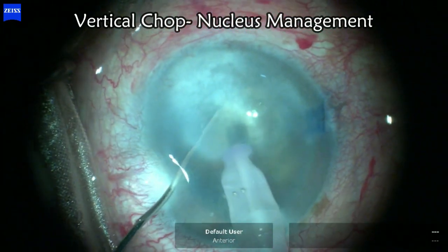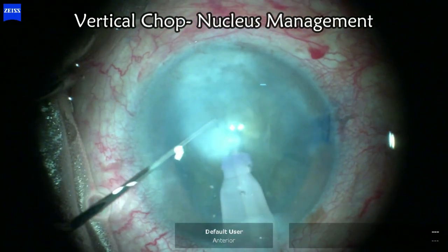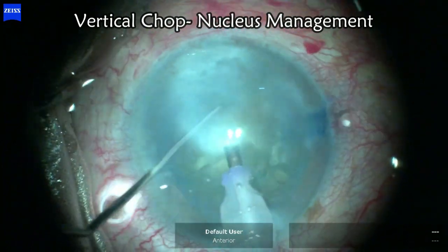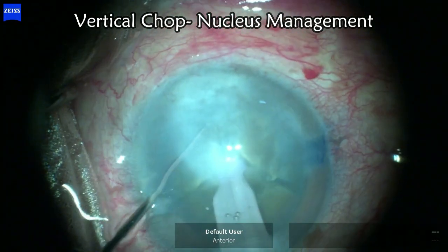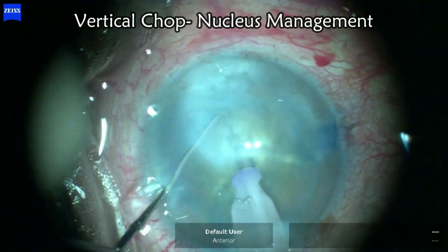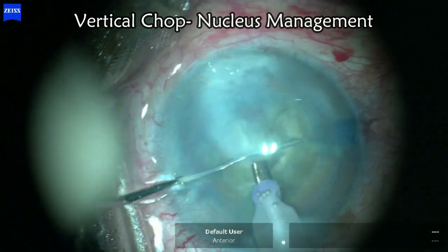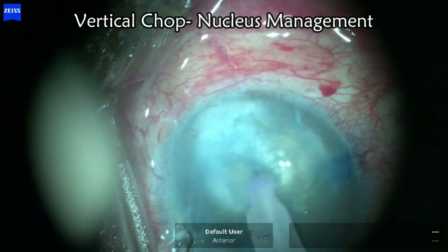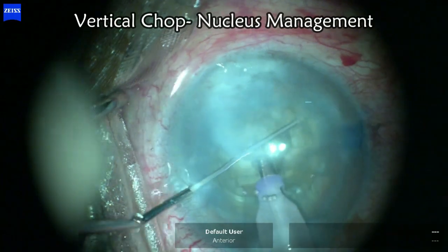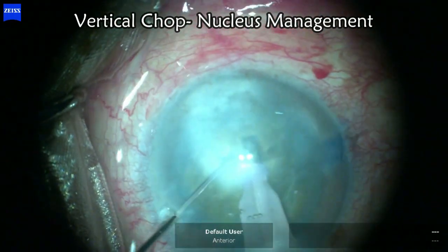Vertical chop technique is performed for nucleus removal. The majority of chopping is performed in the area of corneal opacity. Red reflex illumination helps the surgeon to clearly visualize the depth as well as appreciate the red reflex when the nuclear pieces are completely split. As one can imagine, it would be extremely challenging in such a case of dense corneal opacity in the absence of superior red reflex illumination.